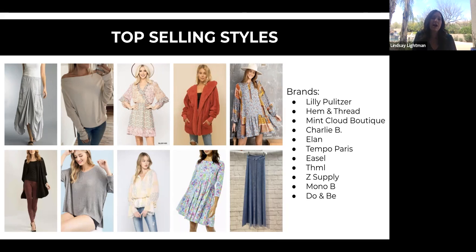Inoa is the other one. Inoa, if you're not familiar with it, they've got cutesy graphics on them, comfy-ish clothing for grandmas, but people seem to love it. We also saw Mono B, Z Supply, though I'll be honest, Mono B and Z Supply are decreasing at the moment for us. Mono B makes sense because it's all the activewear.